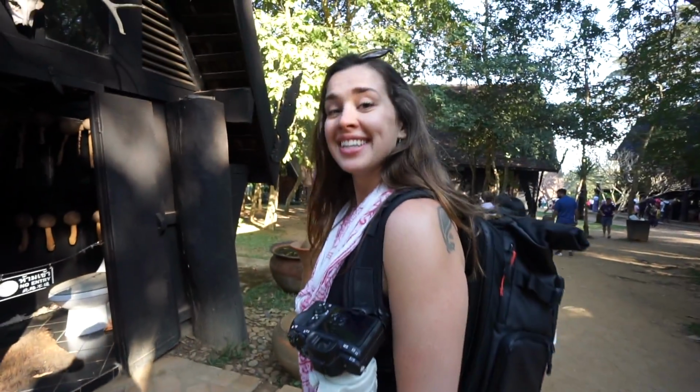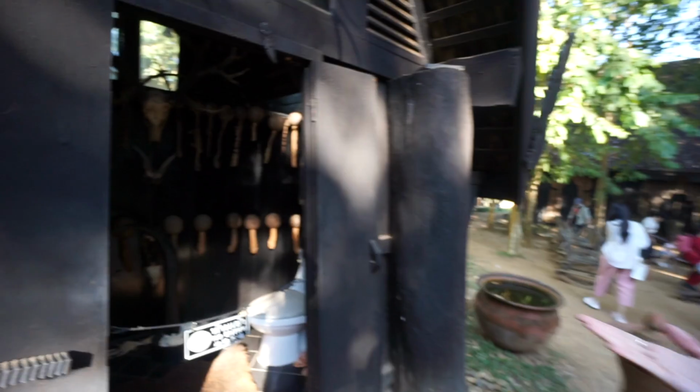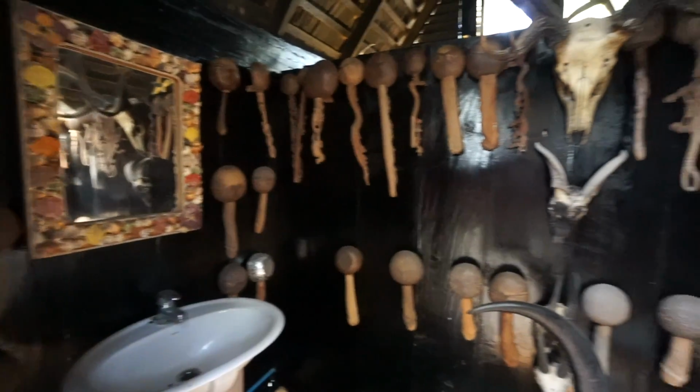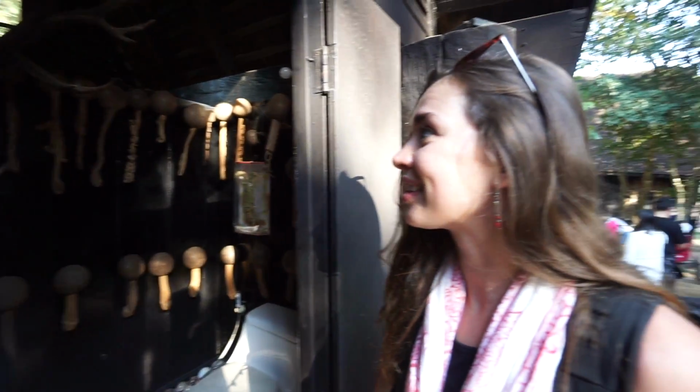Wow. This is the artist's take on a bathroom. Yeah, this is a little weird. There's a bunch of wooden peepees on the wall. No, it's the stuff. Oh yeah, those are dicks, huh? Yes, those are dicks.